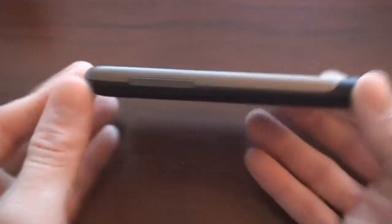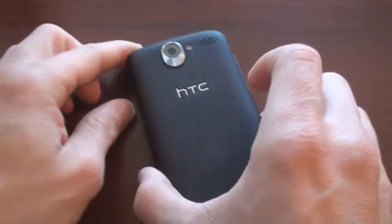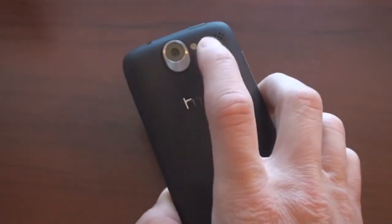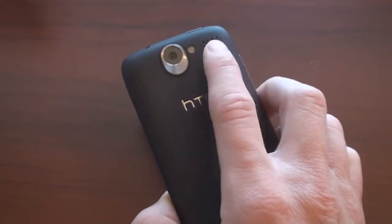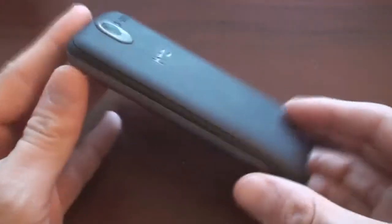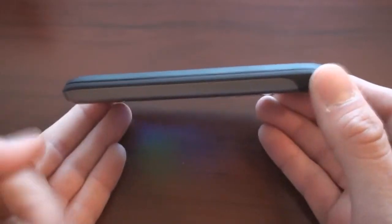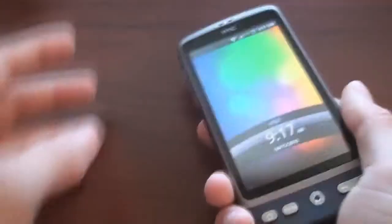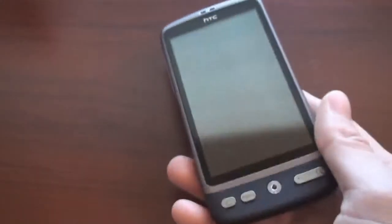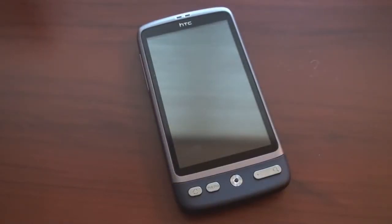On the side, we have a volume rocker. On the top, there's a 3.5mm headphone jack and the standby button. Nothing on this side. On the back, we have a 5-megapixel camera like the Nexus 1, and we have a single LED flash with a speaker, large HTC branding. We have this nice rubbery coating on the back, so it feels really secure in the hand. It's also a bit thicker than the Nexus 1 by a fraction of a millimeter, although after having used both devices, I can say that the Desire feels significantly thicker, but I really don't mind because it makes the device feel more sturdy in hand for some reason.